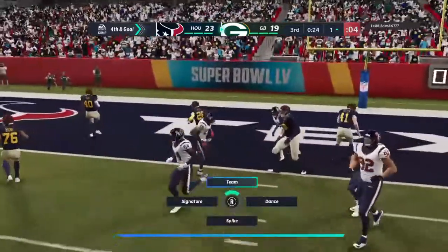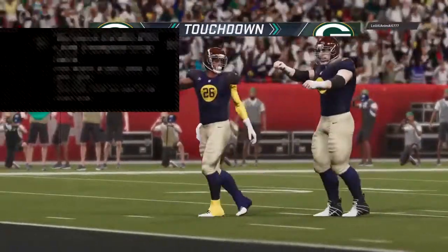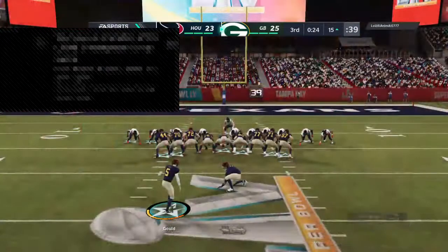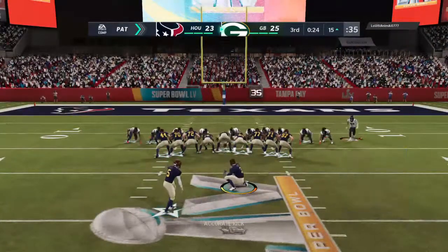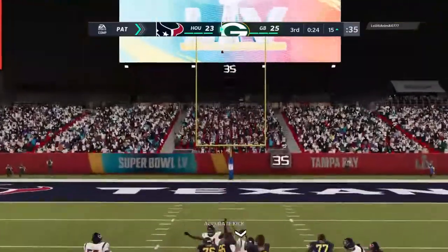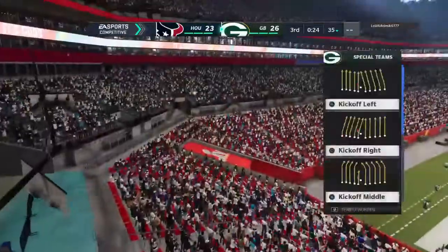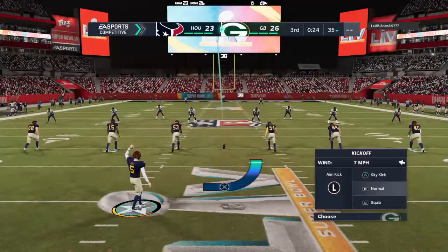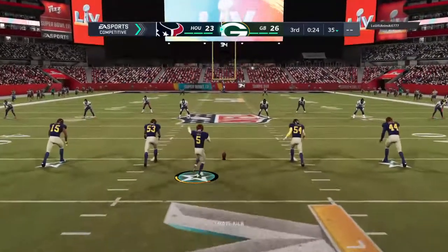They'll run with Barkley, and he'll take this one in for a Packer touchdown. Saquon Barkley with his 3rd touchdown of this Super Bowl as his guys are able to regain the lead. And that one gives them a 3-point lead. The extra point is good. Makes the score Packers 26, Texans 23. Robbie Gould set to kick off. After the touchdown, it's Robbie Gould now to kick it away.